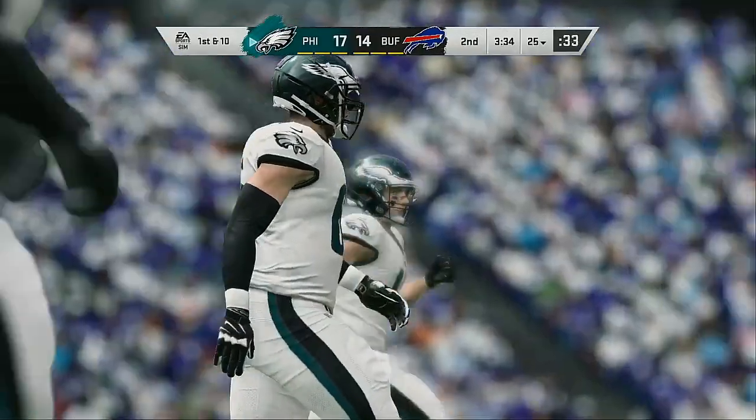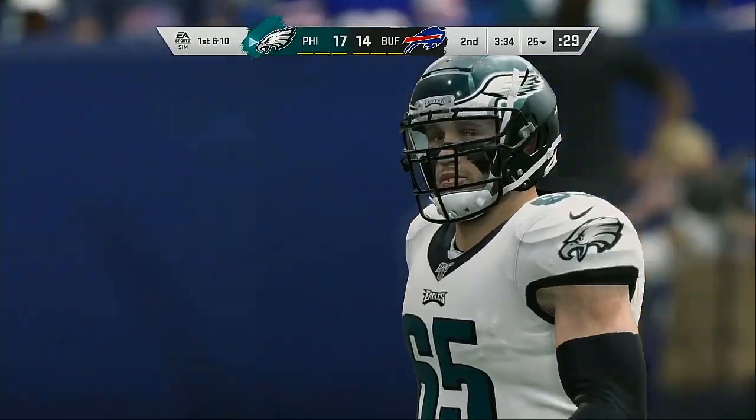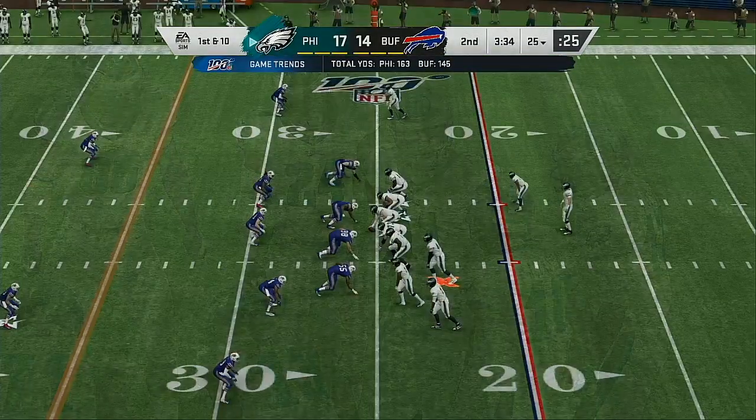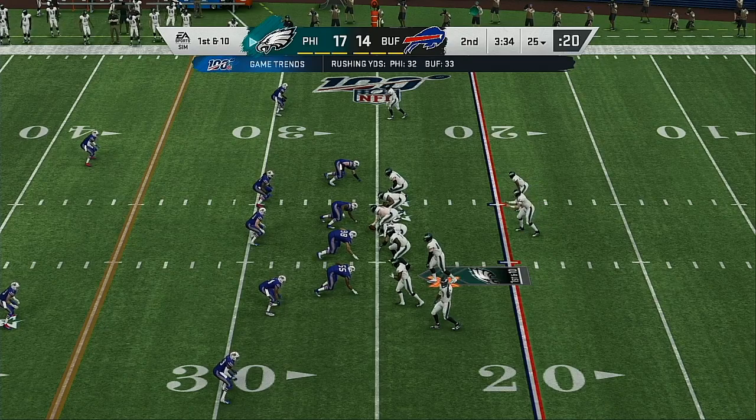They have to be pleased with the way that they've moved the football thus far. And why wouldn't they be? 2 touchdowns and a field goal in their first 3 possessions. They're playing so well right now, the field goal probably feels like a disappointment. Wentz and the Eagles now with a 1st and 10 at their 25-yard line.